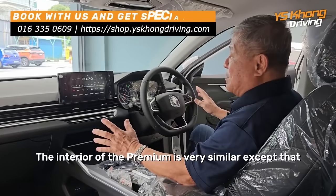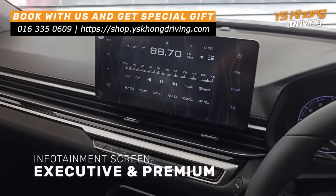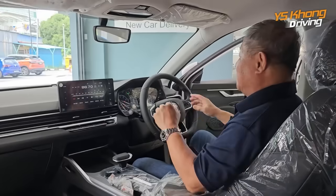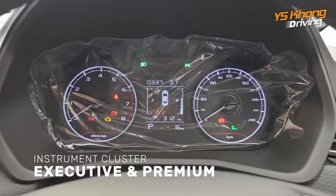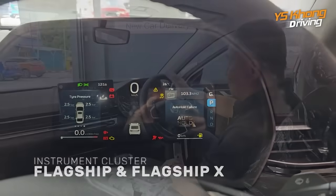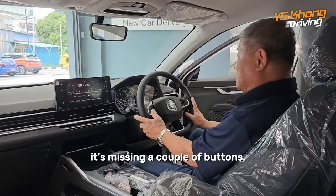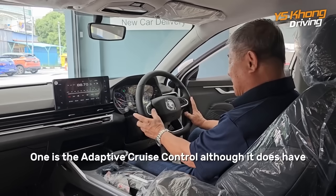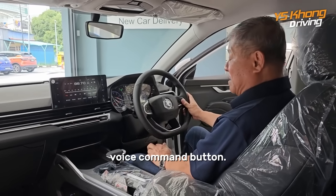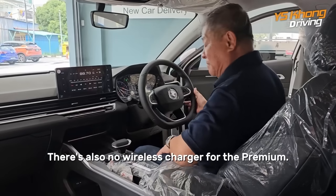The interior of the Premium is very similar, except that this screen is an 8-inch screen versus a 12.3-inch on the Flagship and Flagship X. And also this is a normal meter versus the full LCD screen for the Flagship and Flagship X. The steering is similar, except it's missing a couple of buttons. One is the adaptive cruise control, although it does have normal cruise control, and the voice command button. There's also no wireless charger for the Premium.